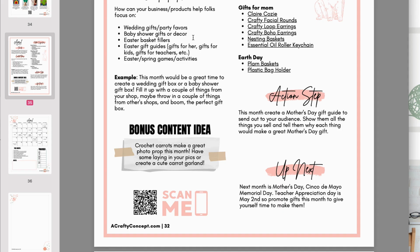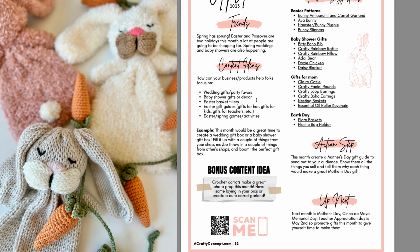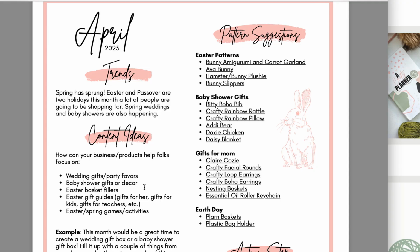Bonus content idea. Crochet carrots make a great photo prop this month, actually all spring long. Have some laying in your pictures or create a cute carrot garland. And spoiler alert, we have a free carrot garland pattern on my blog, which we will get to right now over here in the pattern suggestions.